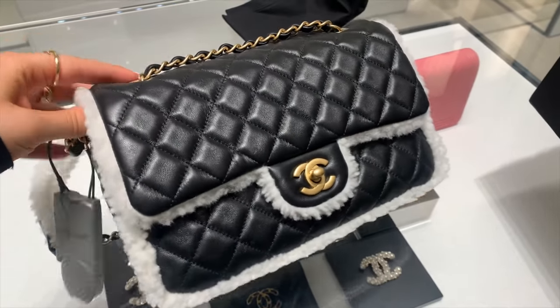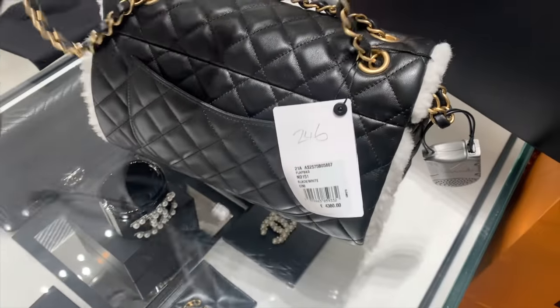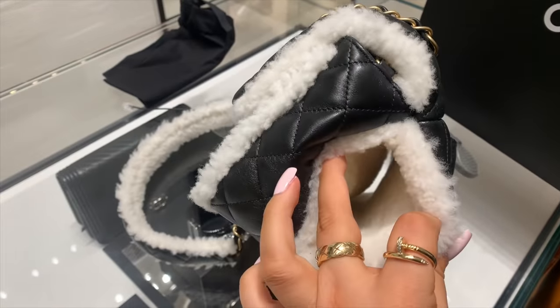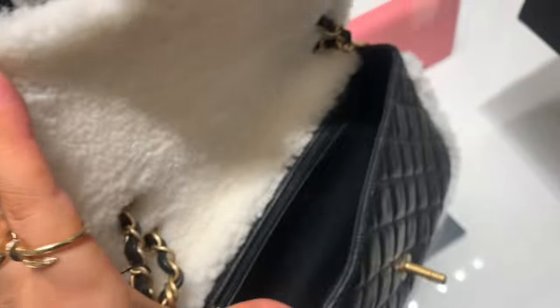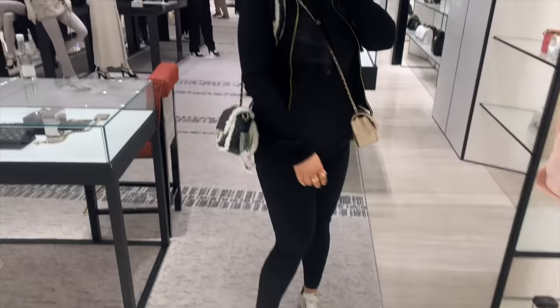Guys, look at this cute little teddy bear bag. This is from the 21A. It's 4380, and look, you can warm up your hands in here in the winter. Let's open it up. Oh, I really want a Chanel shearling bag for winter. It's so cute.